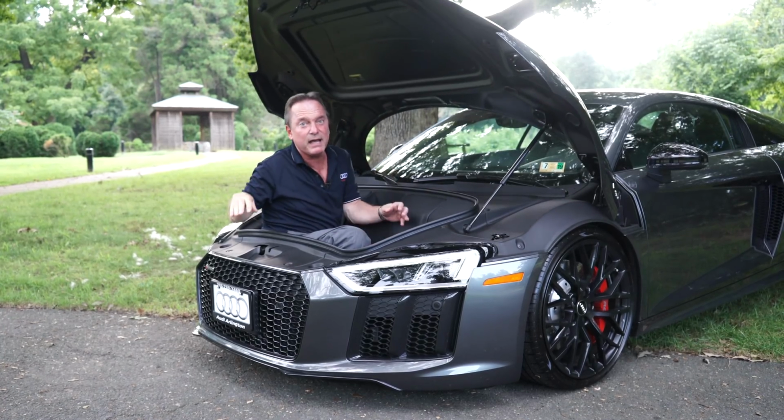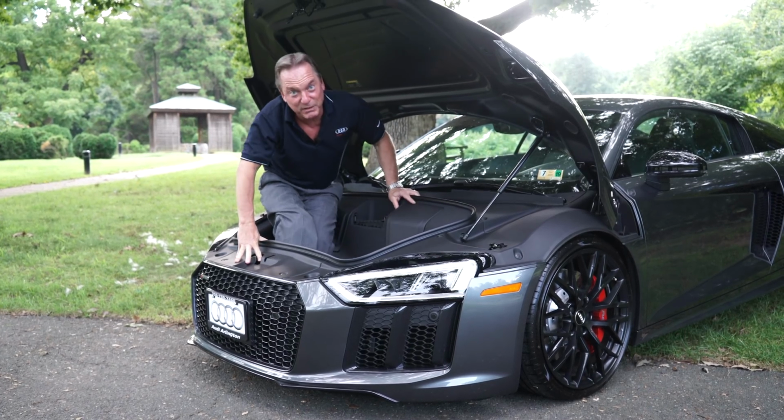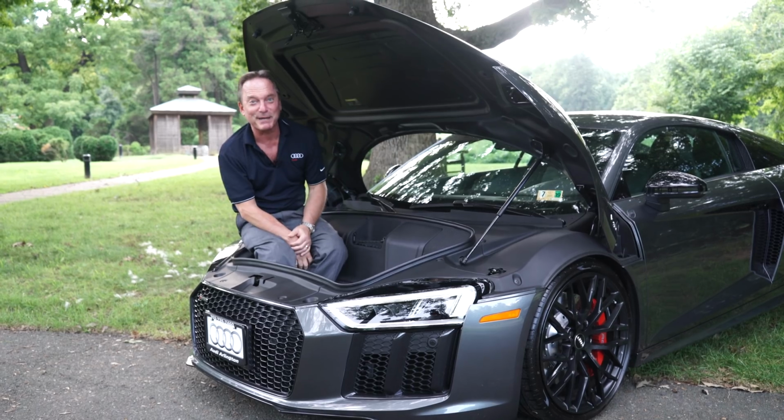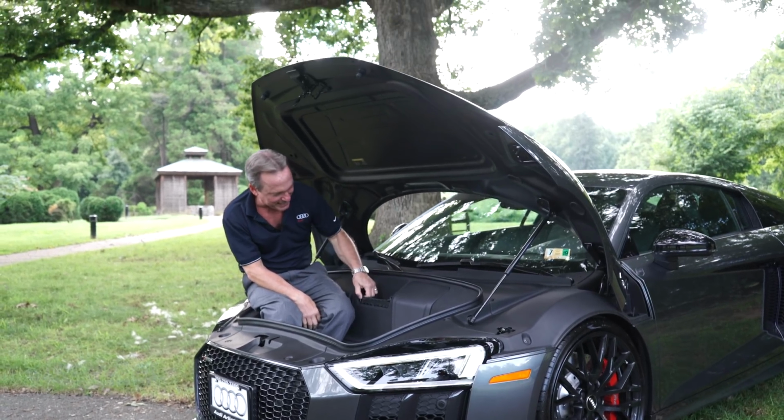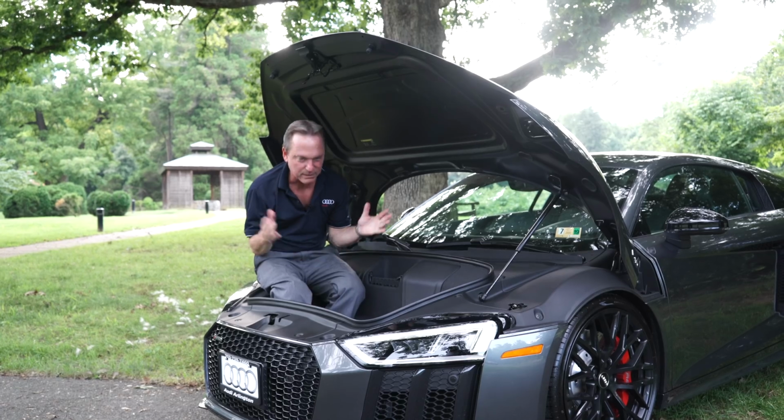And inside there's a very spacious 8 cubic feet of cargo space. Plus you have your little netted areas right here in the back and on the sides, and there's even an extra 12-volt power source. It's awesome.